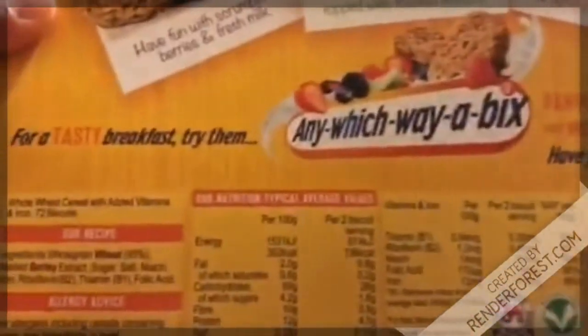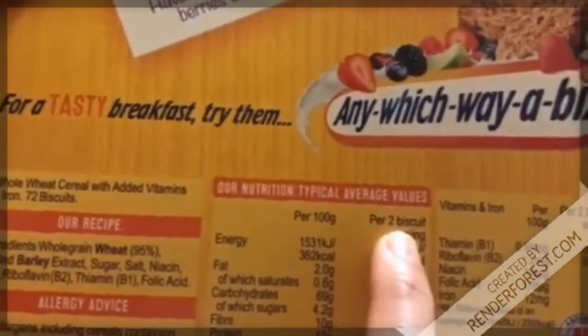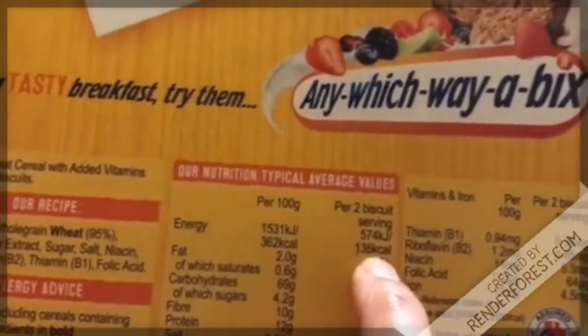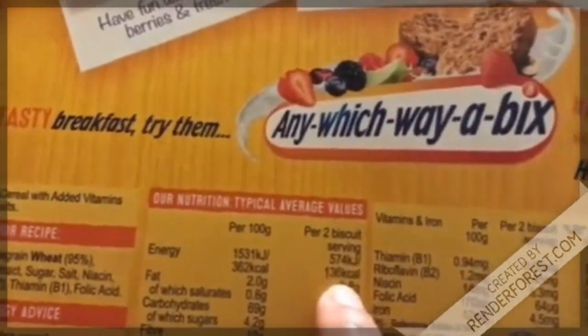So if we see at the back the nutritional information, you will see that for 2 biscuits, normally for the breakfast 2 biscuits are just enough. So energy level is 136 kilocalories. It actually has got more calories than a Crunchy Nut, as I've shown you already. So I'll show you how it looks like.